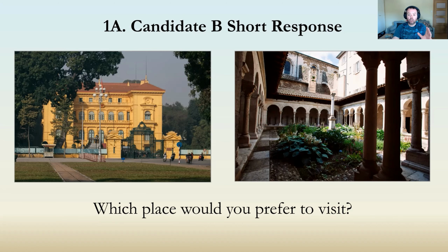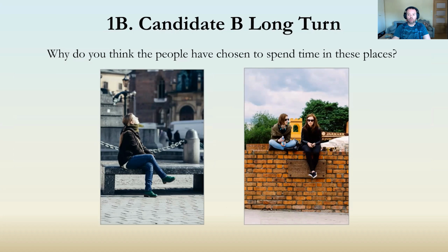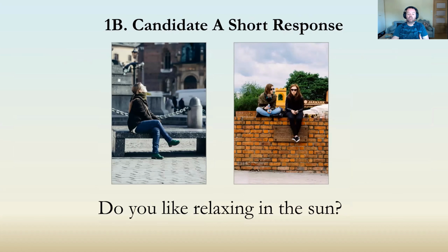So after your long turn and your partner's short response, you swap roles. It's now candidate B's long turn. They get 2 different pictures, a different question. They talk for a minute and then you respond. You have 30 seconds to talk about your response to the question that the interlocutor gives you.